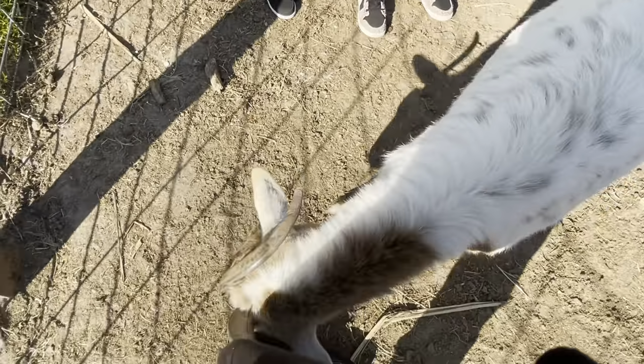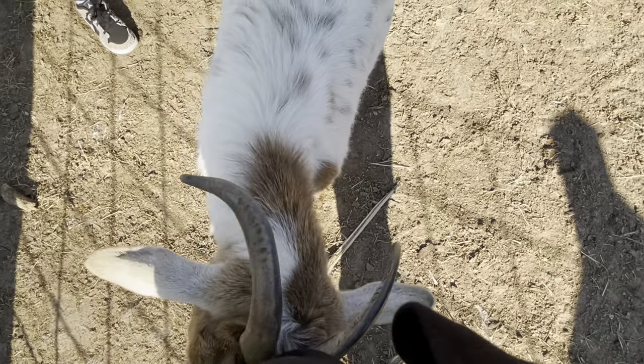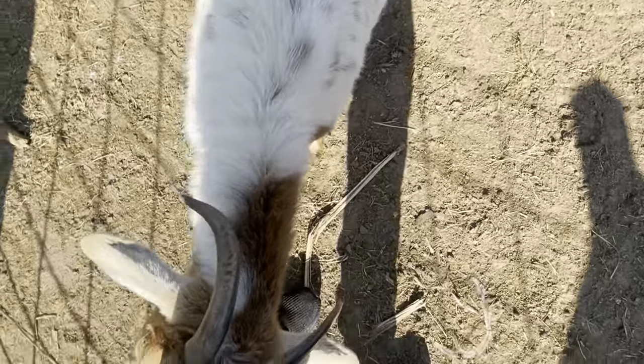I mean, look at her. I know, literally. Why are they all rubbing on me? They like to rub their horns. Look at this. Jack. What do you have in your pants? I don't have anything. A mini donkey.